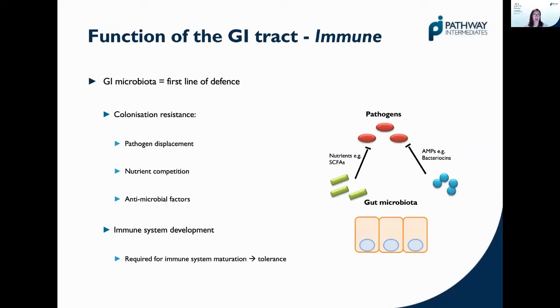Now, the gut microbiota is also a first line of defense for us. It can protect us against pathogens itself by resisting the colonization of the gut by the pathogens. So how does it do that? There's only a finite amount of space for bacteria to colonize, and there's only a finite amount of nutrients for them to utilize. So if there are no spaces, because we have this commensal gut microbiota, then the pathogens can't colonize. There's no nutrients there, so they can't produce food, they can't feed, they can't grow.